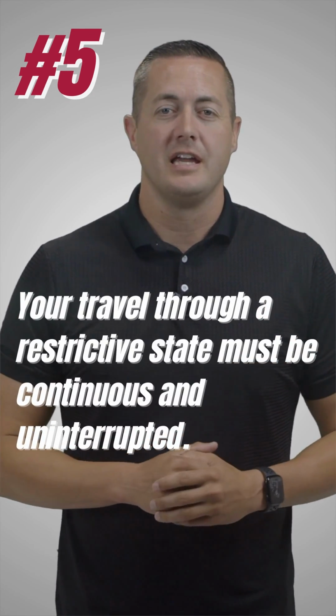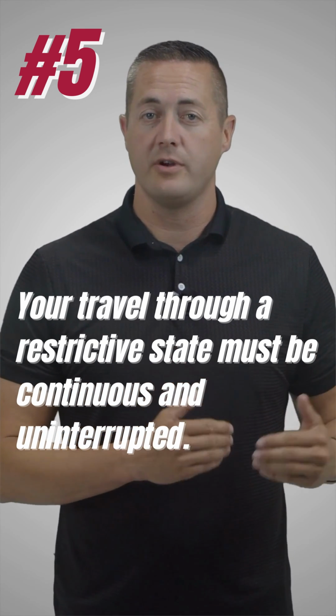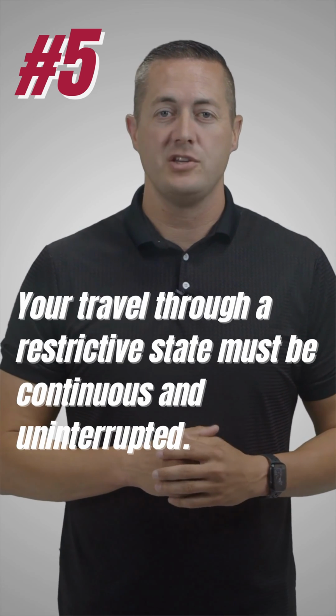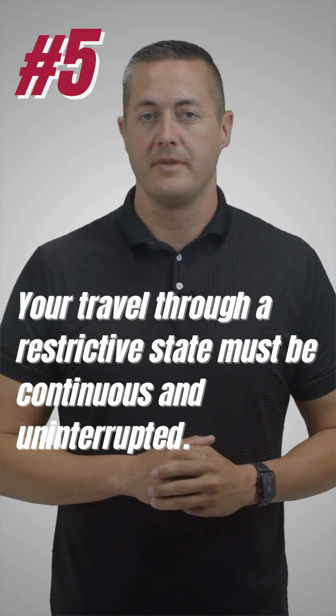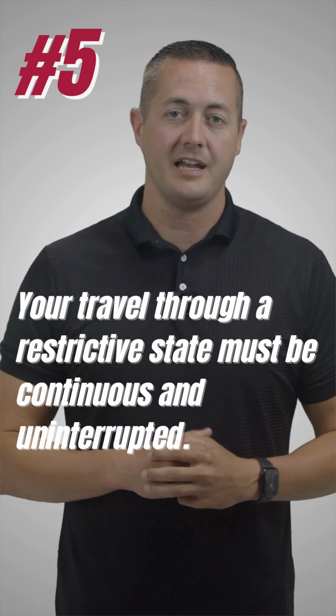Step 5. In order to guarantee federal protection, your transport through the state should be continuous and uninterrupted. This means you are not a tourist at any time. As a general rule, you should not spend more than 24 hours inside any jurisdiction.